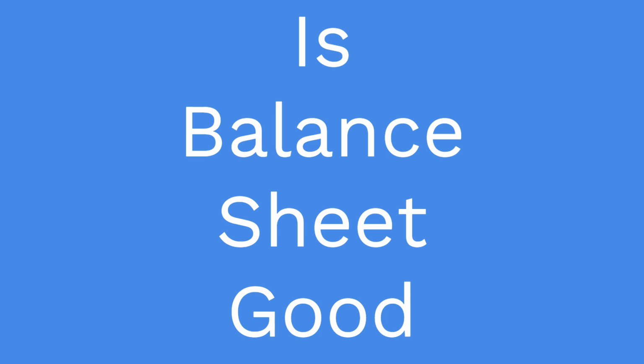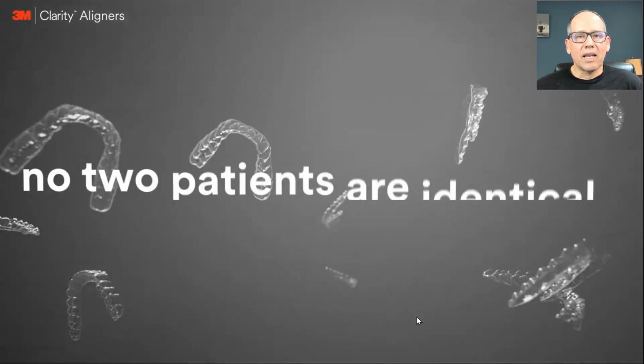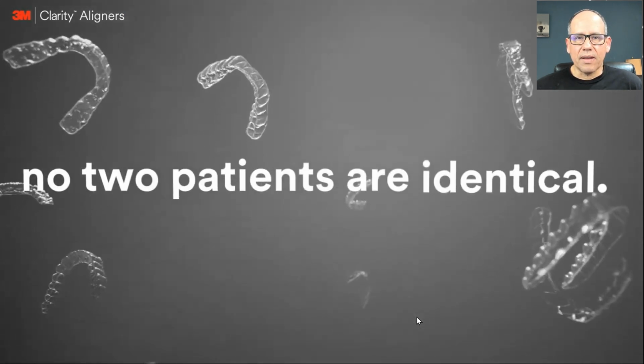Second is the balance sheet. Is the balance sheet in good health? In this case here, not a lot of debt, which is very good. They have a good cash balance. So their debt is less than 3 times EBITDA. And they generate a lot of free cash. So the balance sheet is in good health.